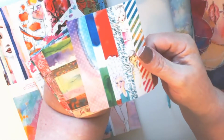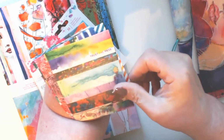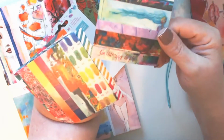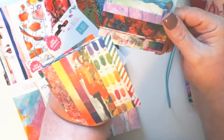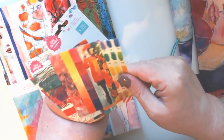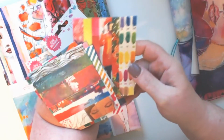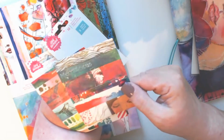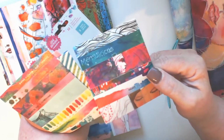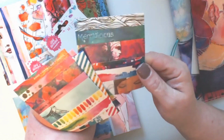There's a couple of faces on this one, and color swatches, and her lovely design. And here on the bottom, this one says, "I'm learning to fly." Really beautiful. Here again, color swatches. And then here, this one has a face. And then the second one from the top is Mermalicious. So of course that one would go nice with the mermaid cover.